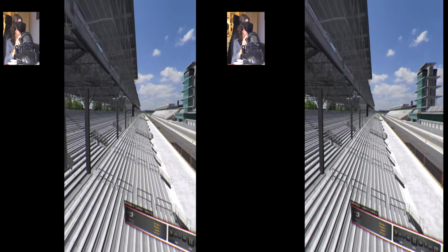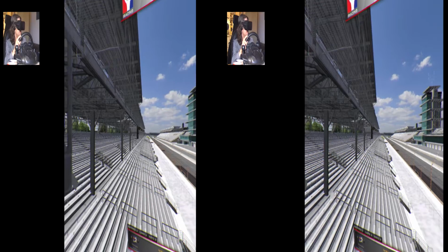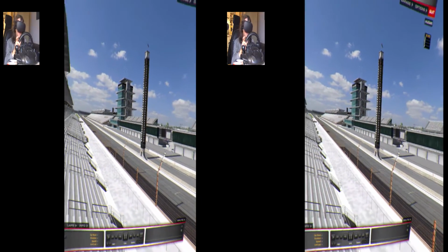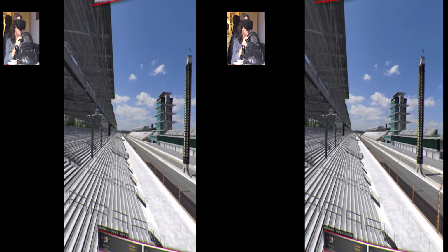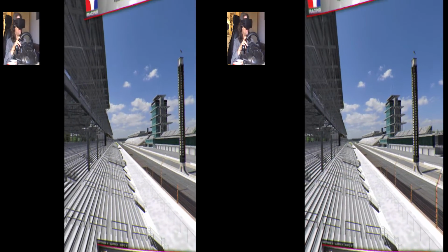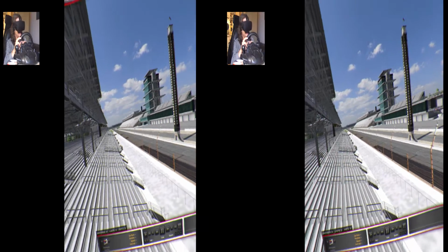Hello, my love. Welcome to Indianapolis Motor Speedway, one of my favorite racetracks. And I would say this is my single favorite racetrack that I've never gone to, either as a fan or as a driver.